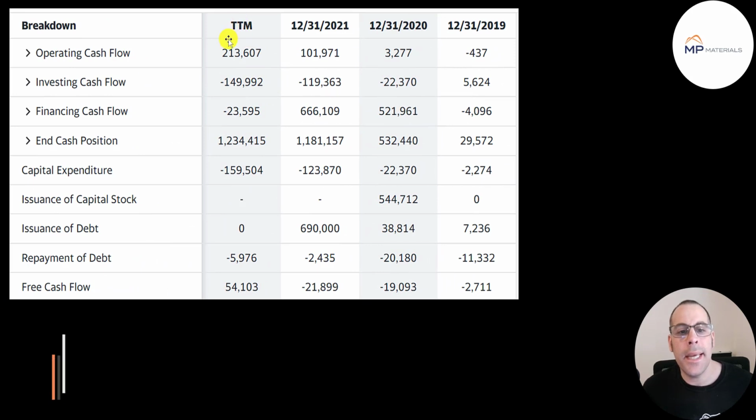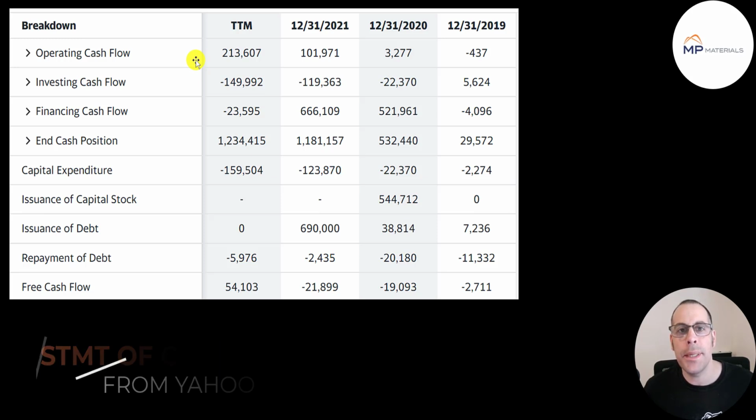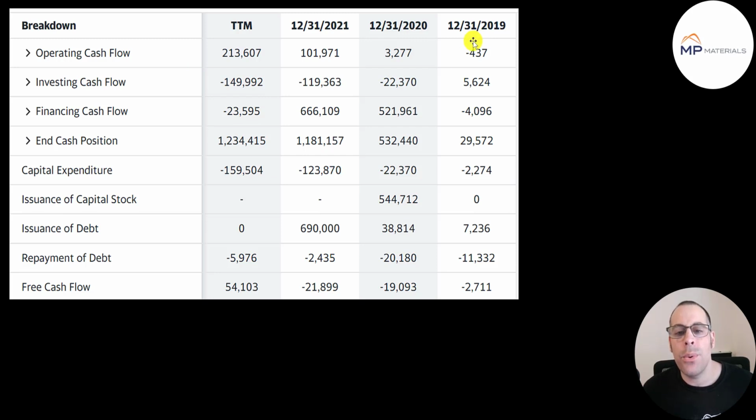This is the company's statement of cash flows. The top line is operating cash flow. That's how much cash the company generates from its operational business. You could think of operating cash flow as net income converted to cash, because net income is your accounting profit or loss. It's not actual cash. They had a small negative in 2019, a small positive in 2020, then it jumped up to 100 million in 2021. Now it's well over 200 million in the trailing 12 months.